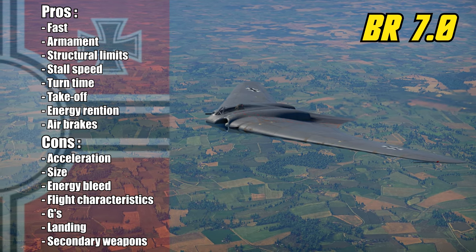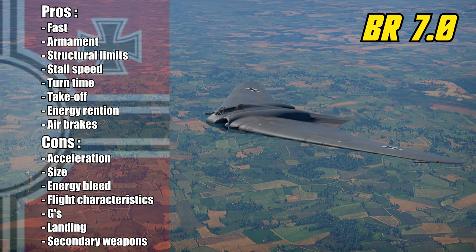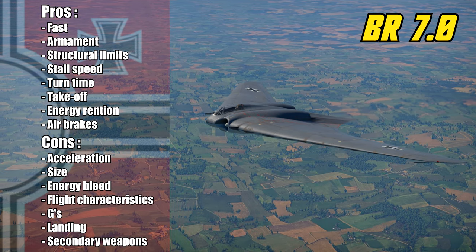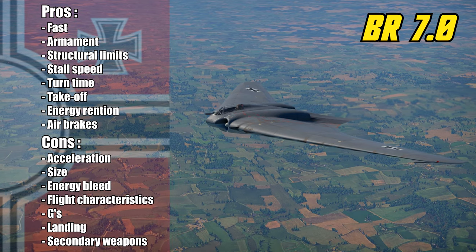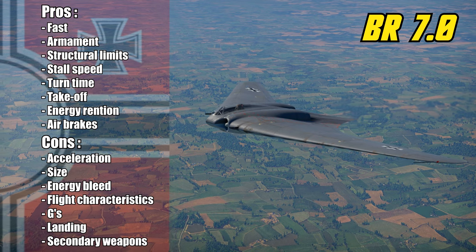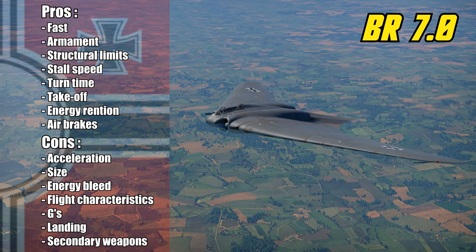G-forces. You can pull a lot of positive and negative G's with the Horten, which is on one hand good because it won't break your plane, but it happens pretty often and you will on the other hand find yourself unable to do much due to blackouts, redouts and loss of control.